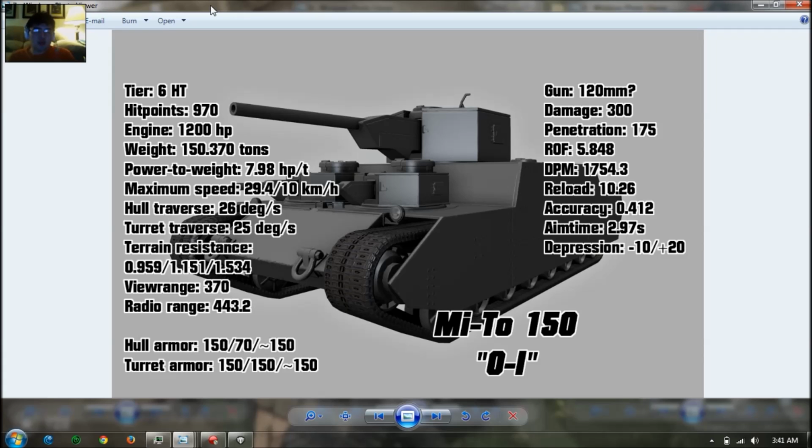Turret traverse is 25 degrees per second. Terrain resistance is above average, 0.95 for hard, 1.15 for medium, and 1.5 for soft. Pretty good terrain resistance. View range is adequate, 370 meters. That's like a Hellcat at tier 6. That's quite good actually. Radio range is standard, 440. It's okay, it's not that bad, but not that good.